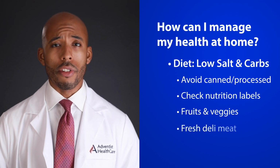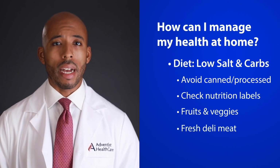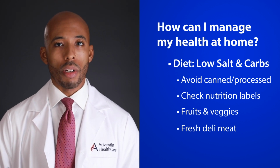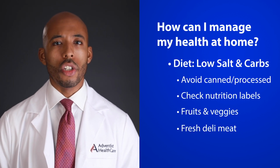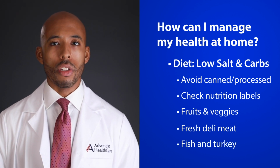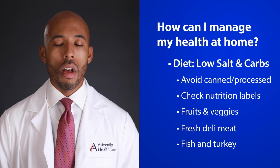Next would be choosing fresh deli meat as opposed to those prepackaged meats. The amount of salt is much lower in your fresh deli meat versus the prepackaged ones. Next would be choosing baked fish as well as turkey, your white meats, and trying to avoid the red meats like your beef and pork.